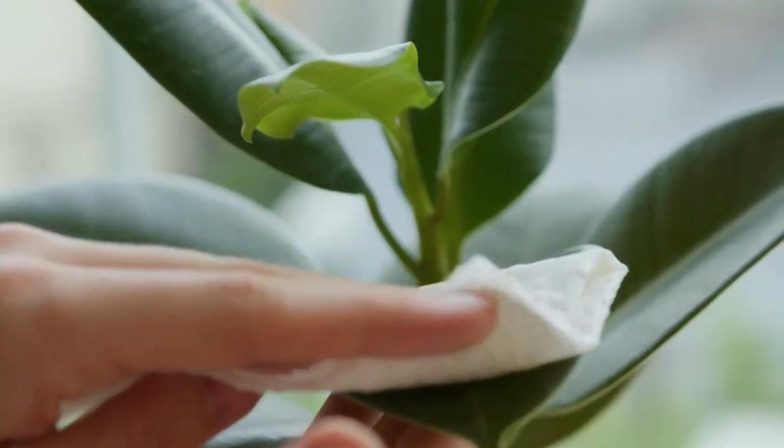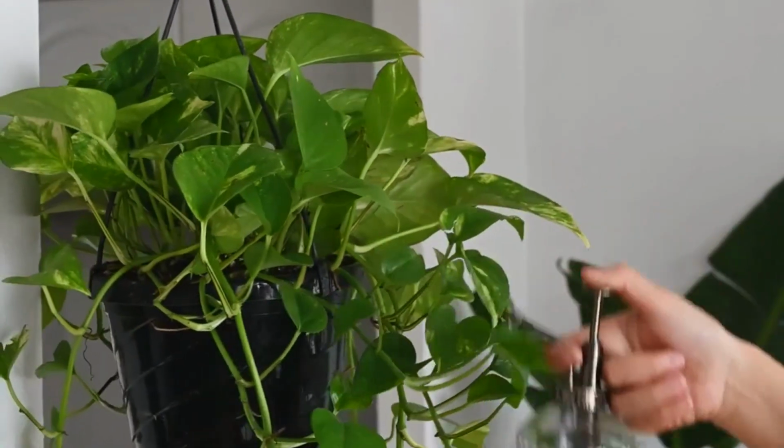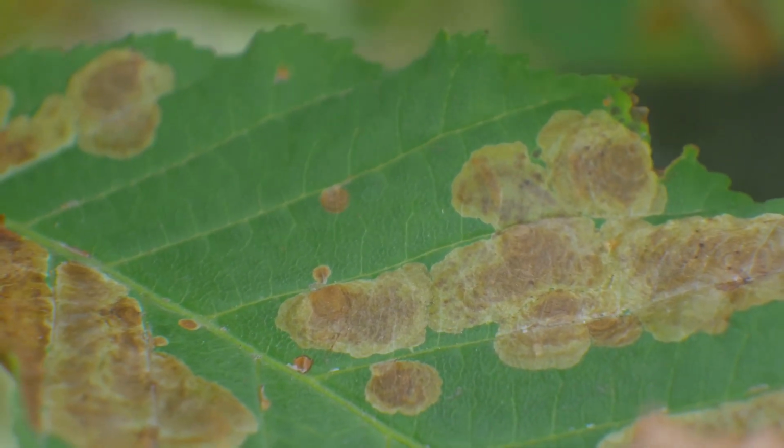Next, powdery mildew, the white powdery stuff that looks like a dusting of flour on your leaves. It loves warm, dry, stuffy rooms. If you spot it, snip off infected leaves, improve airflow around your plants and try a homemade spray. Just mix baking soda, water and a little mild soap.